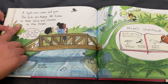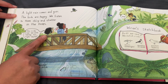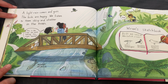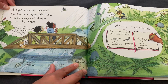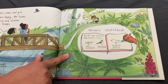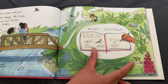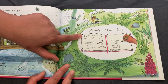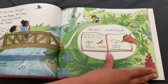A light rain comes and goes. The birds are happy. We listen to them chirp and chatter in the trees. This is the river we were looking for, right, Hattie? Yep. Looks like Hattie is really good with maps. Here's mountain whitefish. What else is here? Oh, we see torrent salamander. Oh, and over here we see a mountain bluebird, plantain, false Solomon seal, and a foxglove. And over here you see Anna's hummingbird. And here's another glimpse of Wren's sketchbook. Birds we saw at Whitefish River: Anna's hummingbird, mountain chickadee, mountain bluebird.